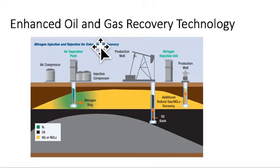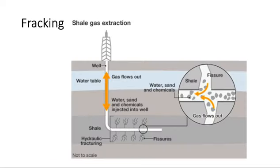With enhanced oil and natural gas recovery, the oil and natural gas is sandwiched inside of these less impervious, more porous kinds of rocks. A very popular example, and something you probably heard about, is something called shale gas extraction through fracking or hydraulic fracturing. That's where the shale is fractured or broken so that, as it shows in this picture, the gases that were kind of trapped inside can move freely once there's a sufficient pressure applied to push them out.